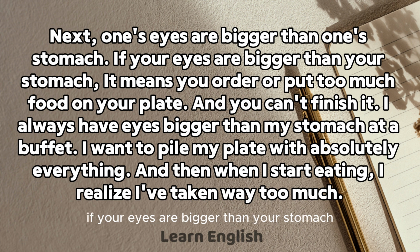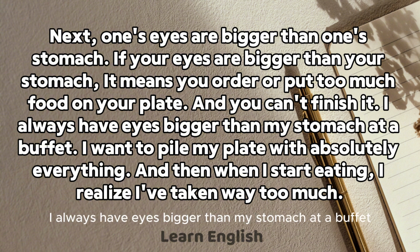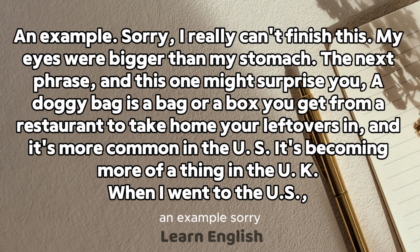Next, one's eyes are bigger than one's stomach. If your eyes are bigger than your stomach, it means you order or put too much food on your plate. And you can't finish it. I always have eyes bigger than my stomach at a buffet. I want to pile my plate with absolutely everything. And then when I start eating, I realize I've taken way too much. An example: sorry, I really can't finish this. My eyes were bigger than my stomach.